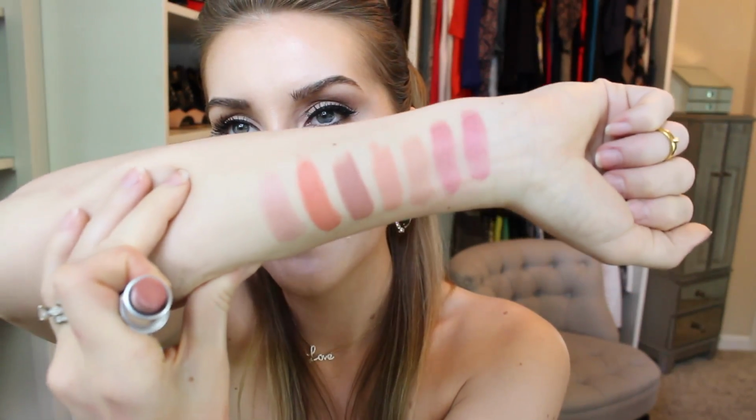I just love this color. I think that it doesn't get enough love. I think that it's super wearable, and while you may look at it and think it doesn't look super wearable because it looks sort of frosted, it works. It's good stuff.